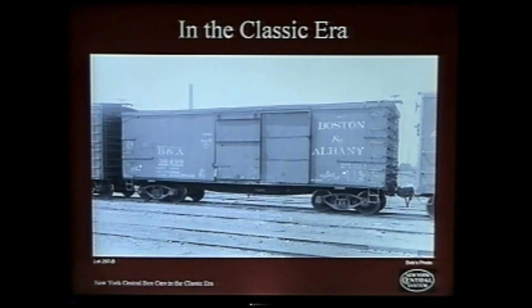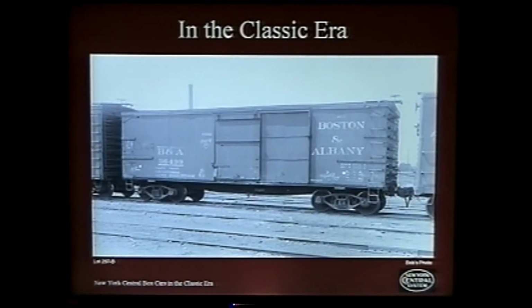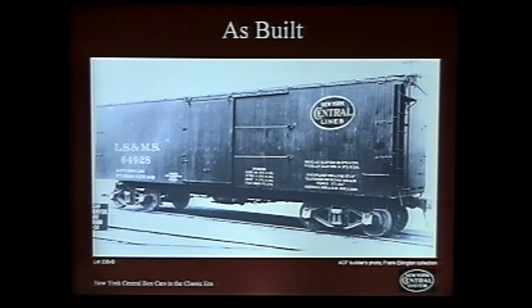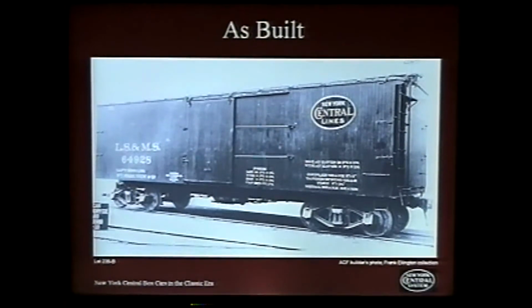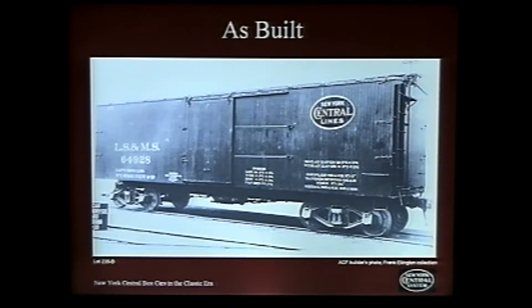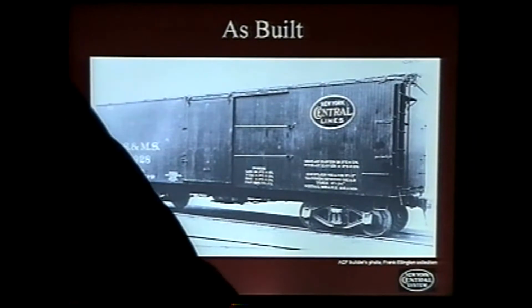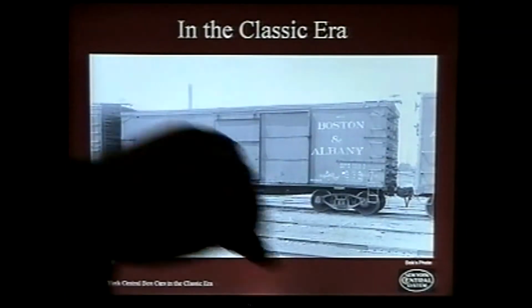Now here's a car of very similar design, but in the classic era, it's had a lot of modernization. I should go back to the other one for a moment. This is before the Safety Appliance Act of 1911. So it does not have the standard ladders on the corner, doesn't have any grabs at the left end. It's only got a sill step at the right, it doesn't have one on the left, and various other differences. And there's some other features that I'll point out here where it's modernized.